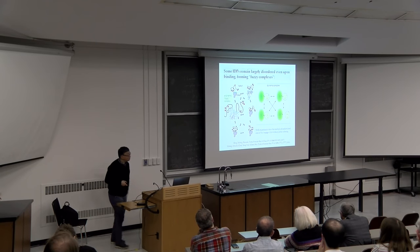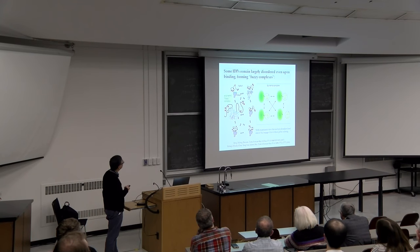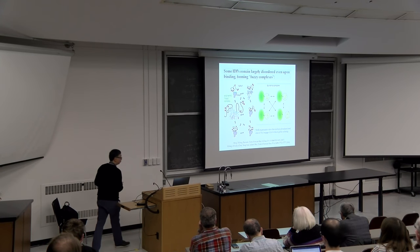But there are some other IDPs, like this one studied by Professor Judy Forman-Kay in our department, that don't even fold when they bind to the target. This is called Sic1, so there's this term called fuzzy complexes. Even when they are bound, it's only locally, at the binding site. Most of the IDP is still in some sort of disordered state, and they can also exchange binding sites. This is a new phenomenon that I was not aware of before.